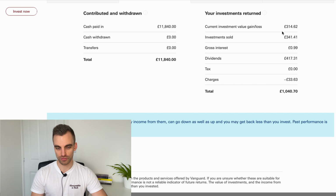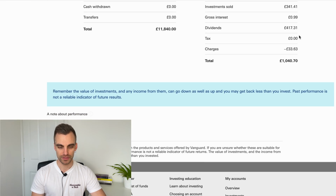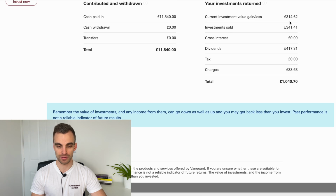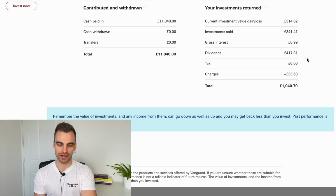So currently I've got £314 of unrealised gain as capital gains within my invested cash, and I've made a total of £341 in crystallised gain from selling the Vanguard Life strategy back a while ago. My total interest is 99p, and of course that's increased as the interest rates have increased as well. And my dividends on the account are now £417 and 31 pence, which is a fairly sizable amount really when you think about it. Fees were taken recently as well, back in November, around £4 or £5. So I've paid a total of £33 and 93 pence in fees.